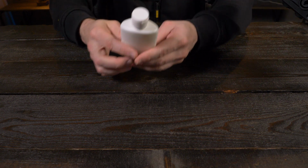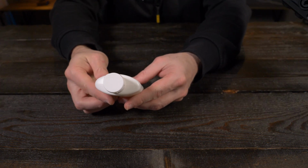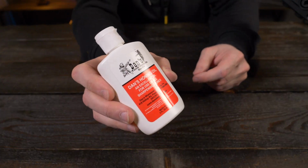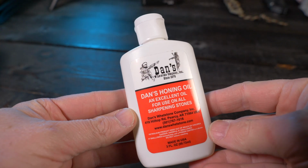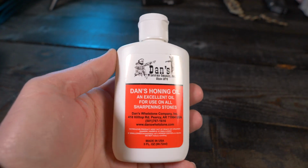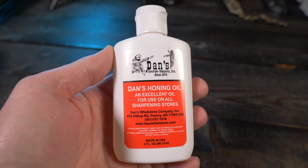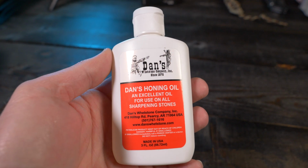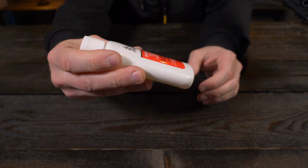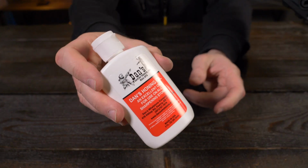All right, next, this is Dan's Honing Oil, an excellent oil for use on all sharpening stones. Now, I don't really use honing oil anymore because I rarely use a sharpening stone to sharpen my knives. At least after I bought the Work Sharp knife and tool sharpener, that thing is fantastic if you guys don't have one. But if you're old school and still want to use a sharpening stone, they give you some honing oil right here. This is pretty self-explanatory.